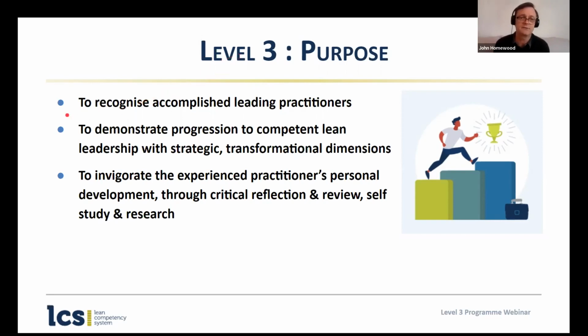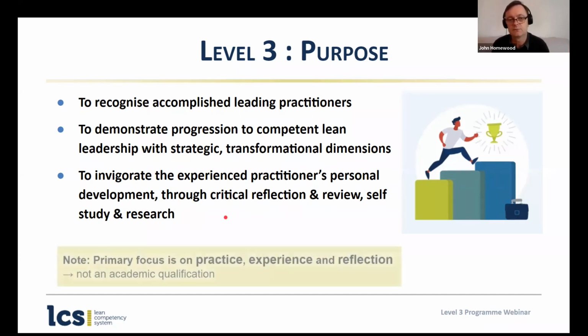If you think of those first two as the impetus for level 3, what emerged was a third category, which was invigorating people's personal development through the process of putting material together. Also what emerged was a critical reflection element, and it's proved very powerful for many people. I'll come on to a couple of examples of that later, through looking back at your own career and at some study and research.